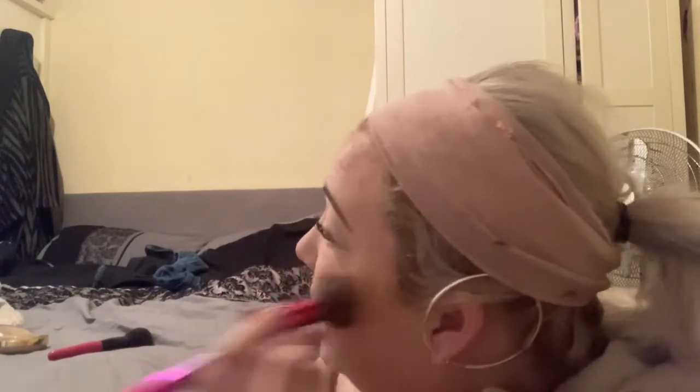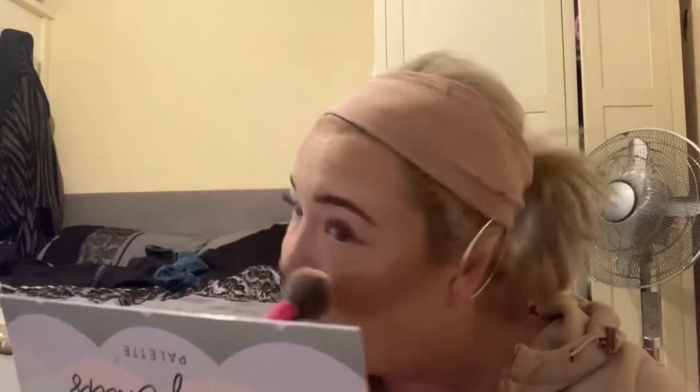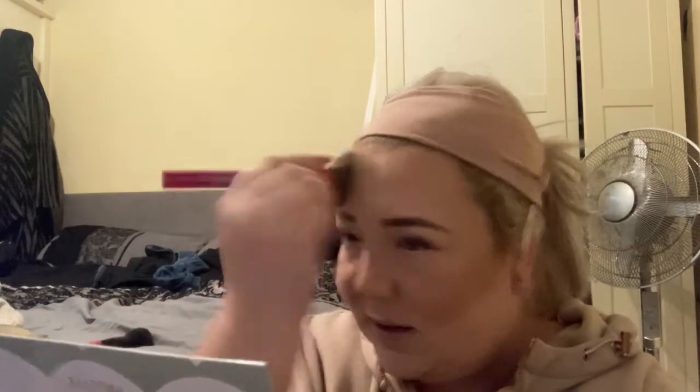I like to sweep it on my cheeks. I like to sweep it across my nose. And I like to sweep it over where I've done my bronzer. I just love the effect it gives. So I'm going to stick a little bit of lip liner on. That looks so weird on camera. So I'm just going to blend it out a bit more. It's the beauty of fluffy brushes.